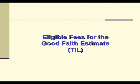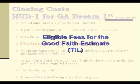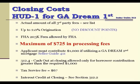When it comes time to prepare your good faith estimate and the HUD-1, a couple things to keep in point. All third-party fees, appraisals, credit report, attorney fees, so on and so forth, they stay the same. There's no need at all to change any of those. When it comes to the origination fee, we do allow up to 2% in origination fee, cannot charge a discount point. So per our guidelines, you are allowed to charge up to 2%. Please check internal guidelines. Many lenders who are partners with us have limited their originators to charge only 1%, even though we do allow up to 2%.